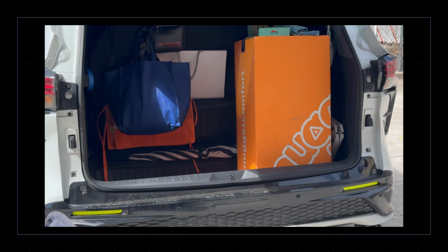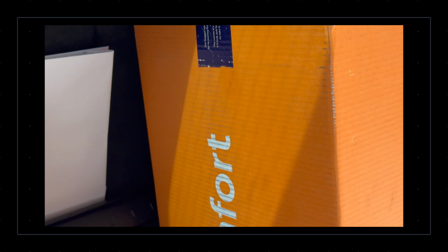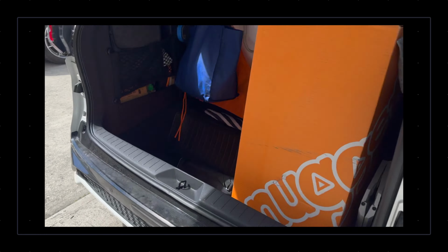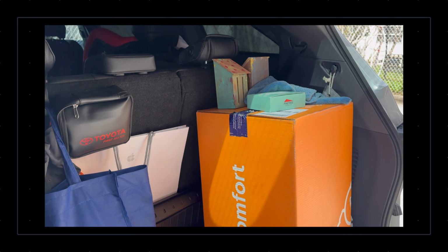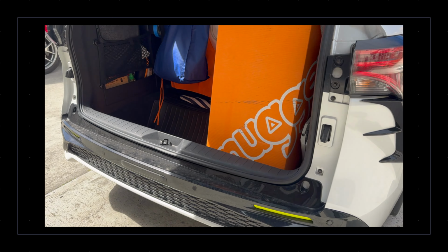So we just picked up our Nugget. This is a sofa for the girls, and it fits just right in the Sienna. Take a look. We have enough room for the stroller, and this Nugget box is pretty huge. It's pretty big, but it fit just right with enough headroom. And then we're going to try to set it up soon.